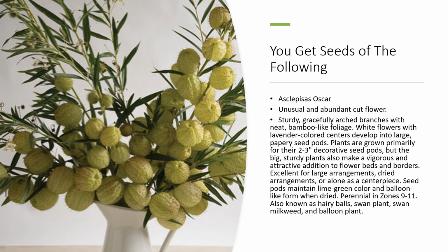We're growing these for these nice papery seed pods here. Another name for these is hairy balls, and they dry quite well, but they're very interesting looking mixed in with an arrangement. This can be a perennial in zones 9 to 11, not for us, but you can save seeds on this. It's also called swan plant or swan milkweed.